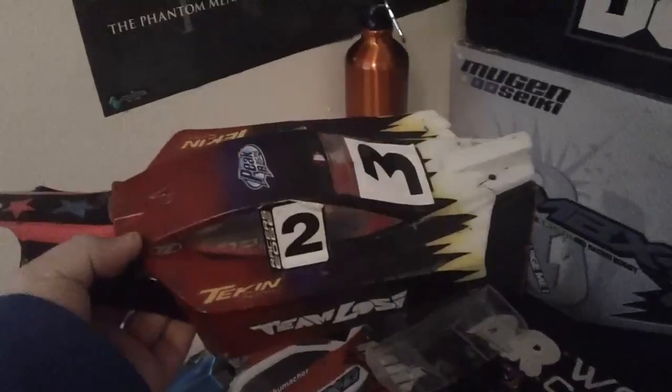Some more buggy bodies right here. These are just low C 22, low C XXX, and a low C XXX four-wheel drive.